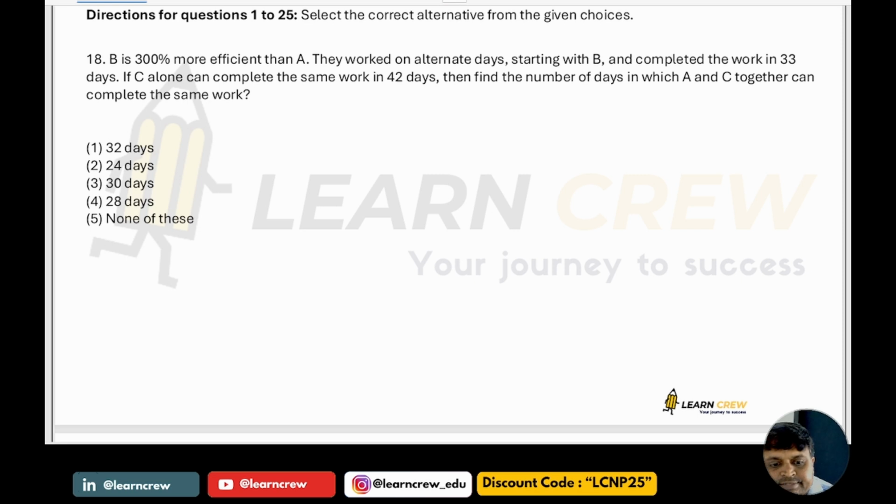Now the next question. B is 300% more efficient than A. So it means the A and B efficiency ratio is 1:4. They work on alternate days starting with B and complete the work in 33 days. So if you see, 32 days means 16 times 2 days. In 2 days, how much work is done? In 2 days, 5 units of work is done.